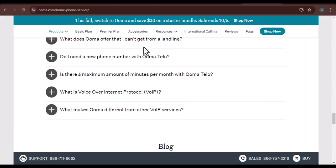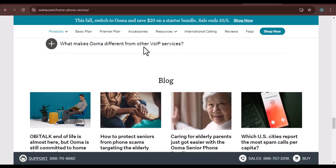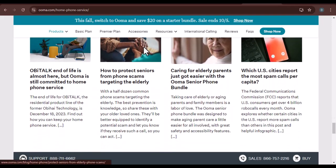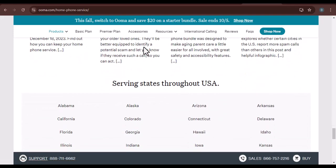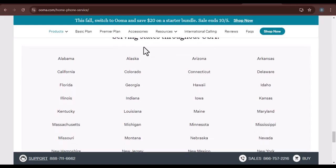Benefits of Ooma Private Account. Using Ooma Private Account offers several benefits, including increased privacy. By hiding your phone number and blocking unwanted calls, you can significantly reduce the risk of your personal information falling into the wrong hands. Reduce stress.